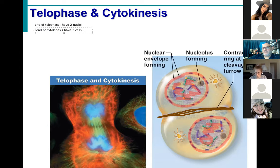Yes, Agustina, your question. I know that we've mainly been talking about the separation of the nucleus, but once all of this is done, is everything, all the organelles, separating at the same time too? Because cytokinesis is separating the cytoplasm as well. That is correct. So at the end of this, not only do we have two cells, but each cell has some Golgi apparatus. Each cell has rough endoplasmic reticulum and some smooth endoplasmic reticulum and mitochondria and everything else.